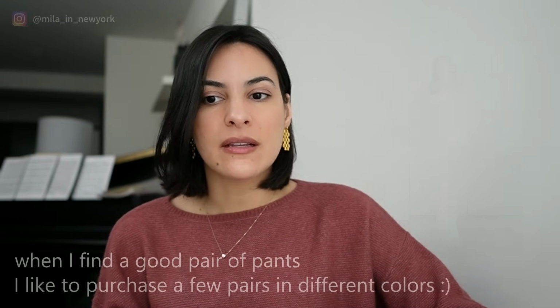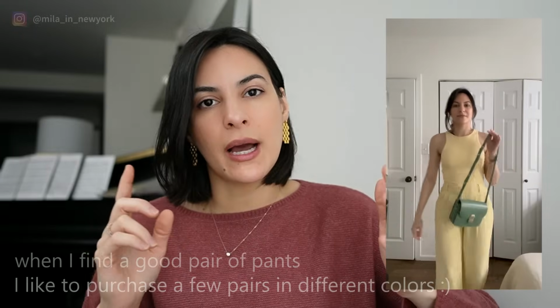One thing that I love to do is when I find a good pair of pants, for example, pants for me, that's the hardest thing, because I have a ratio between my hips and waist that's quite tricky. I would say 36 or US 4 works perfectly for my waist, but it doesn't work for my hips. So usually I have to buy something bigger and have it altered, or I just have to suffer, because that's what I do for pants.